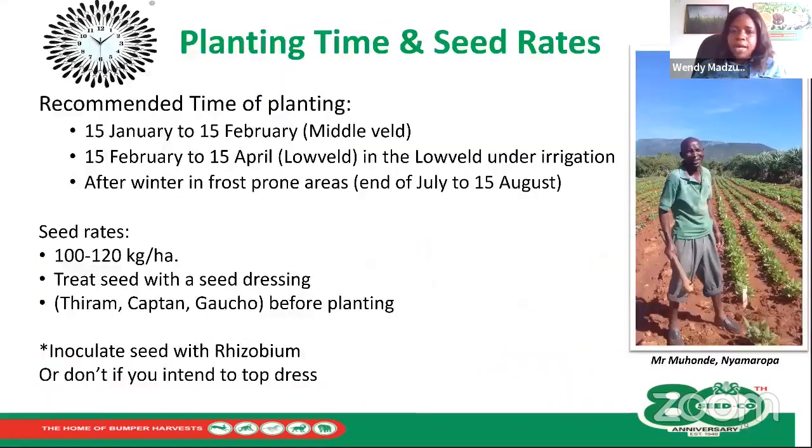As we move towards winding up in the interest of time, the planting dates are highlighted. Usually you can plant, this is for the middle veld and the low veld area, but if you're going to be planting in the high veld areas as well as the watershed areas, you can plant from now, January, until end of January. I'm hesitant to say February, but you can still plant until February. But you need to be guided by an understanding of the season. With sugar bean, it's best for you to plant early.